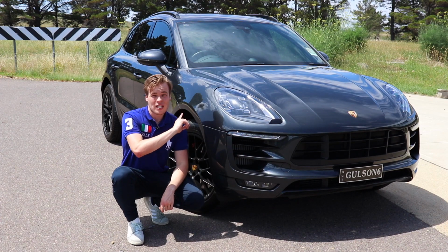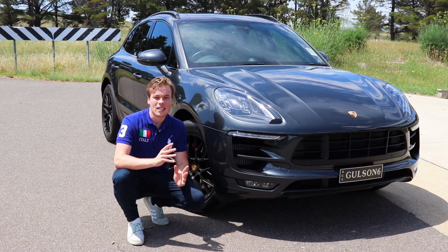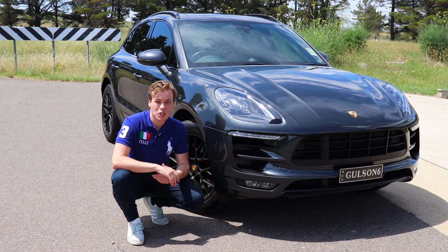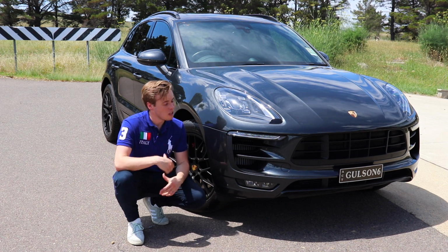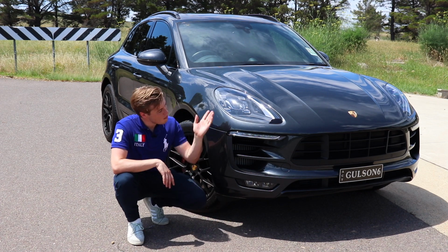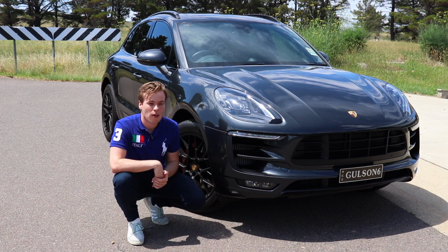So it's not just the back of the GTS that makes it look like a GTS. The front is also very much GTS, which is pretty much Porsche for super aggressive. This looks like it'll just come up and punch you in the face and not even care and just drive off down the road. Just combine the lights with this really sharp front grille.